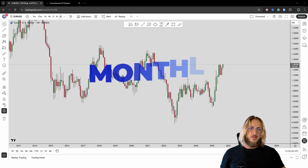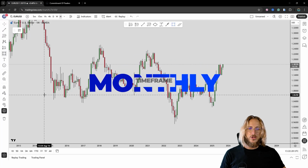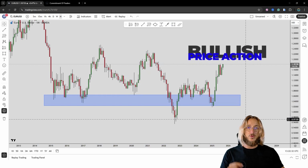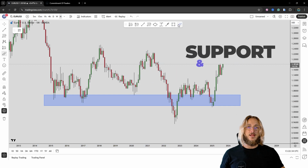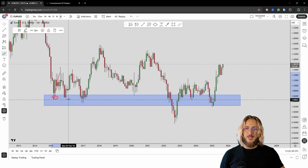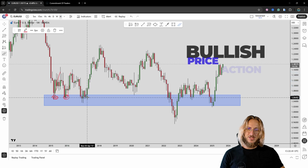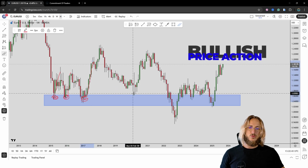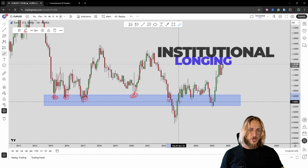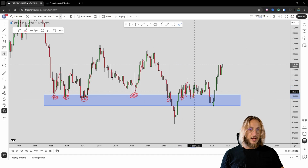Starting here from the monthly time frame, what we can see is that we have a market which at the moment is rejecting to the upside a quite strong historical monthly demand and support zone. In fact, from here in multiple occasions, the market has already been rejected to the upside with quite strong institutional buying. Every time the market tested this zone in the past, it got rejected to the upside very, very aggressively.